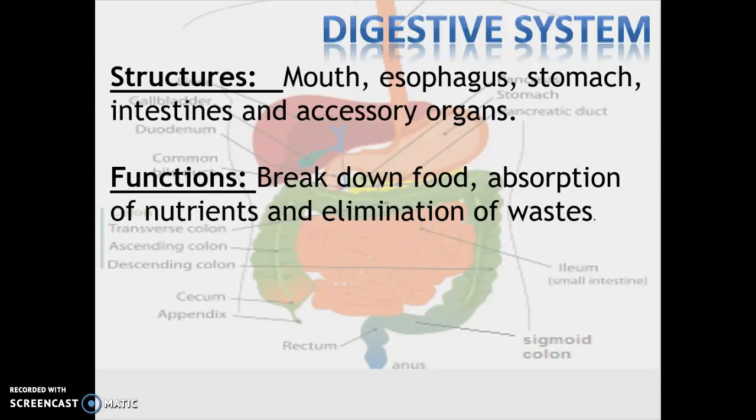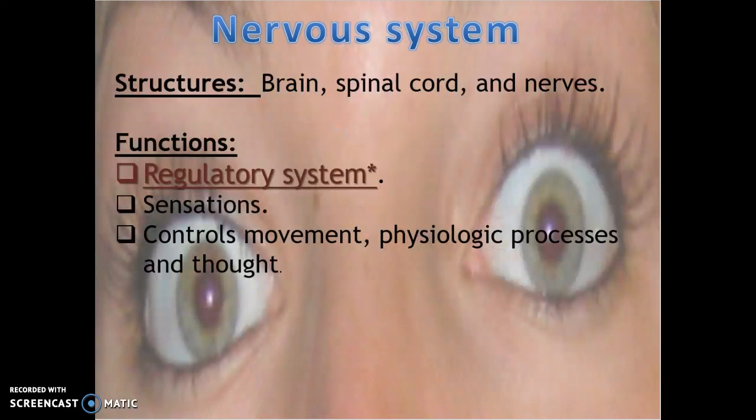Digestive system includes the mouth, the esophagus, stomach, the intestines, and the organs shown in the background here. Now the mouth is considered part of the digestive, not the respiratory, because they don't assume we're mouth breathers. So the functions are to break down the food. Food is then absorbed into the blood, and solid wastes are eliminated from the colon.